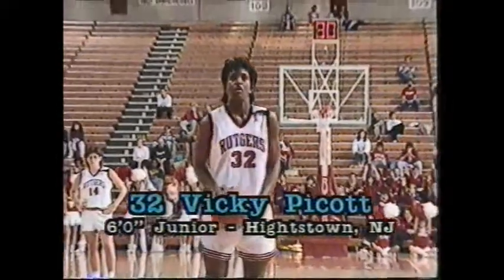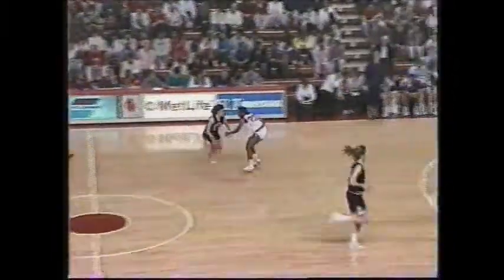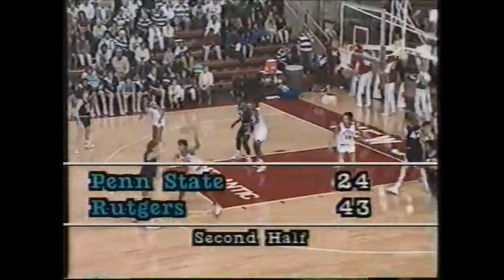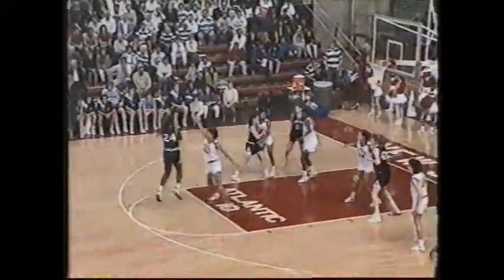And Pikett to the line. Her first is no good, off the back of the rim. Vicky scoring at a clip of 16.5 per ball game, the junior out of Hightstown, and 73% at the line. She hits the second, 1 of 2. 19-point Rutgers lead, 43-24. Approaching 16 minutes remaining in this second half. Here's Stephanie Thomas, lost it, double dribble.